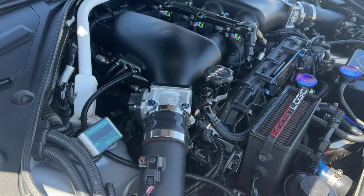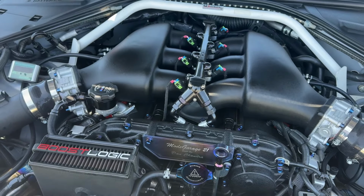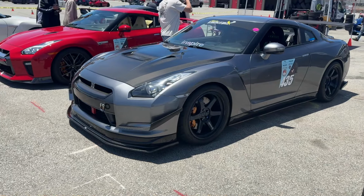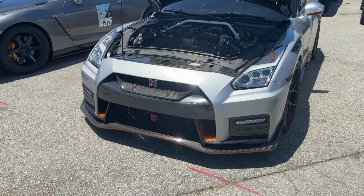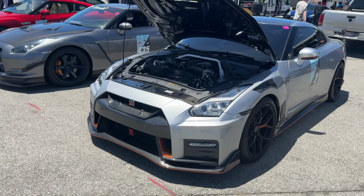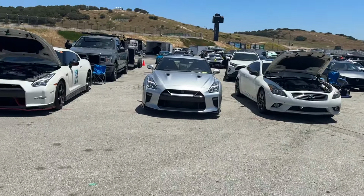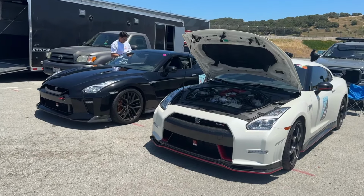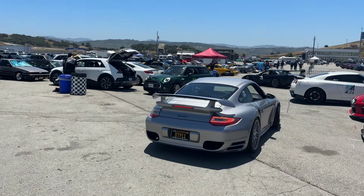Some engine bay goodness for y'all. Some good looking GTRs, man. All that carbon on the front end of this one. So sick. More GTRs, it just continues on and on. Nismo over here. 997 turbo.